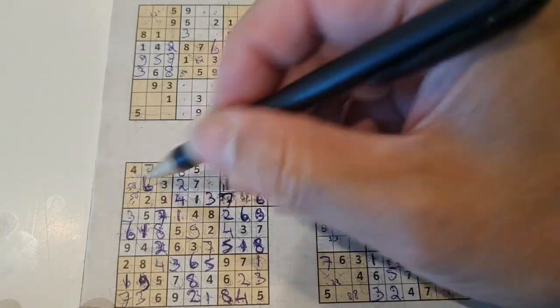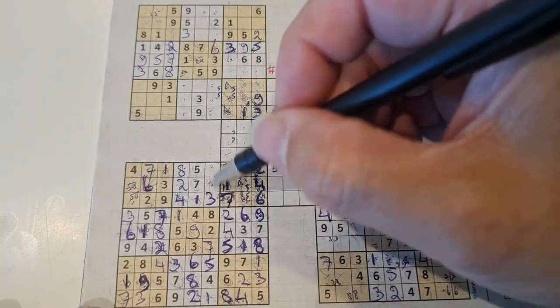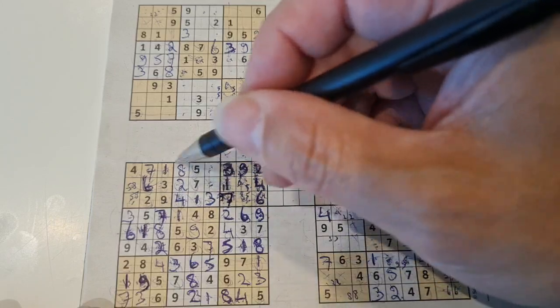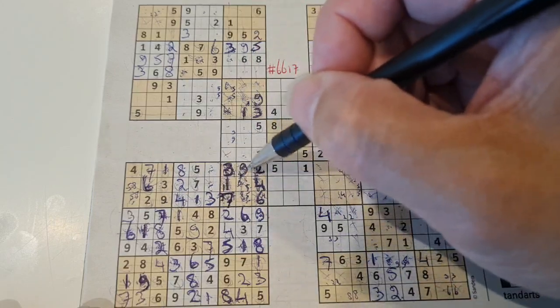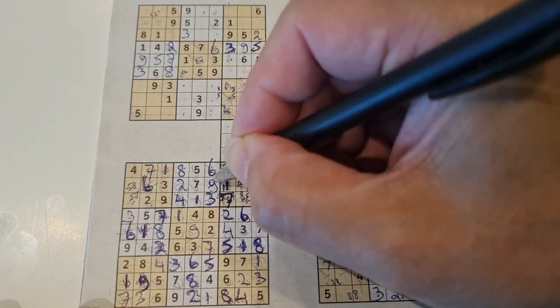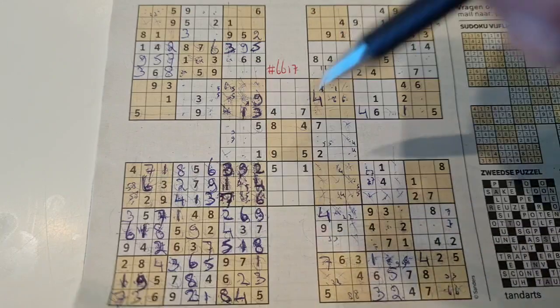Yeah. Here we have a pair, 5 and 8. These two missing numbers in this big square are the numbers 1, 2, 3, 4, 5, 6 is missing, 7, 8, 9 is missing, 6 and 9, 6 and 9. We have a 9 in this first row, no 9 there, 9 should be here, and a 6 goes there. I need to wait here for the 5 and 8.